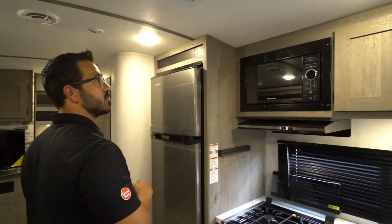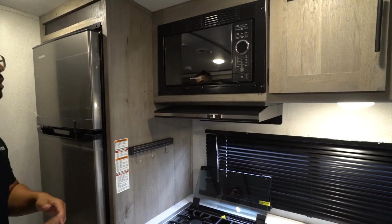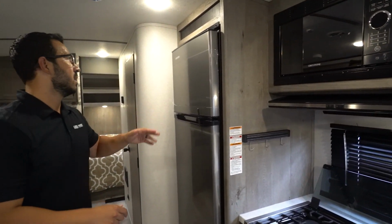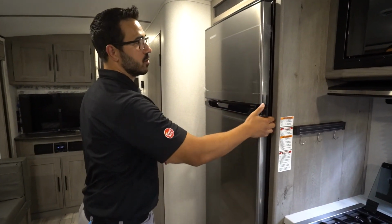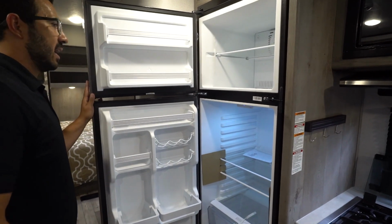Storage up top, as you'd expect, oil rubbed bronze pulls. You have the microwave here as well as the hood underneath with a light and fan. Your Everchill 12-volt refrigerator is right over here to the side.